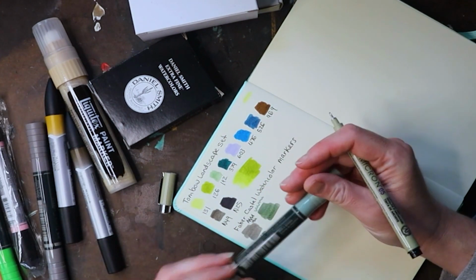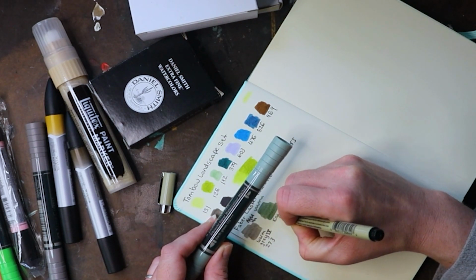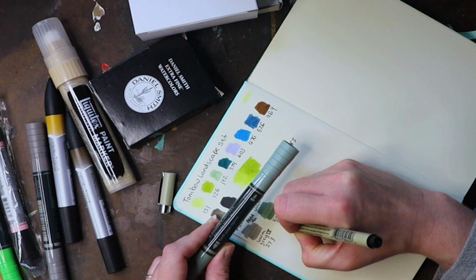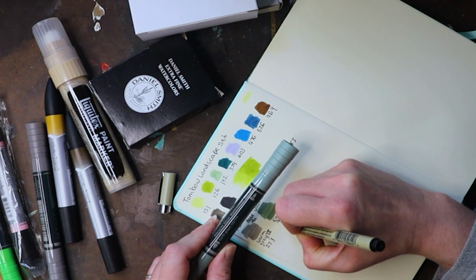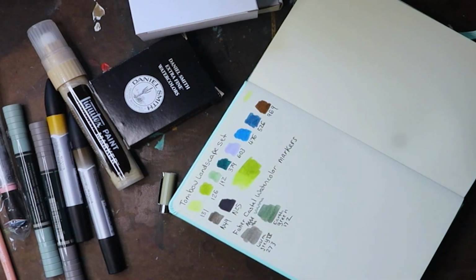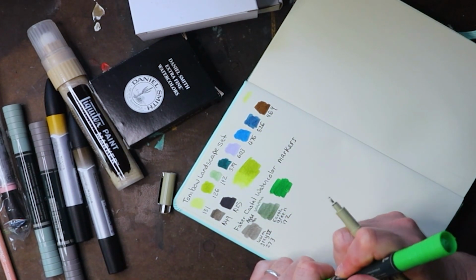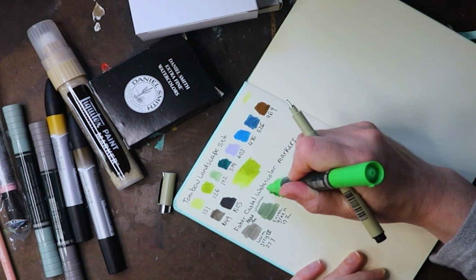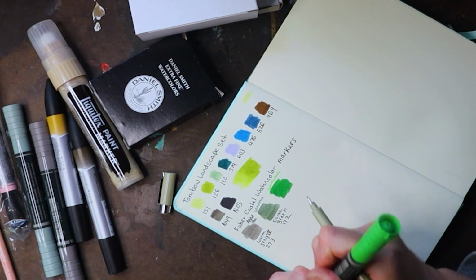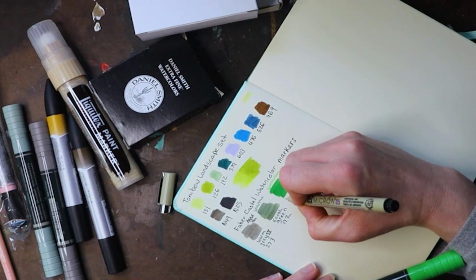All right, this is Earth Green 172. And then we'll do this one. Ooh, that is bright. I mean, you can tone it down with what you put over it, but it's bright. Very saturated. Leaf Green 112.